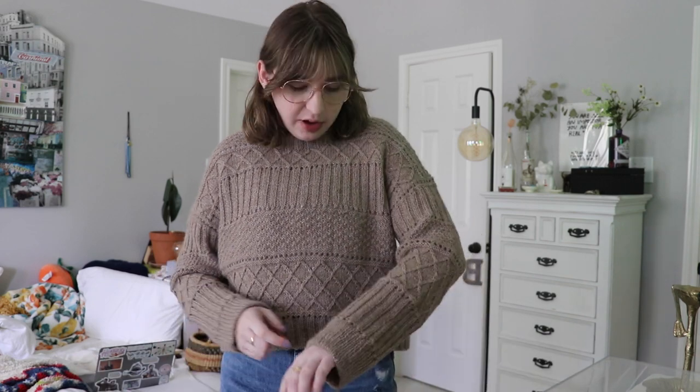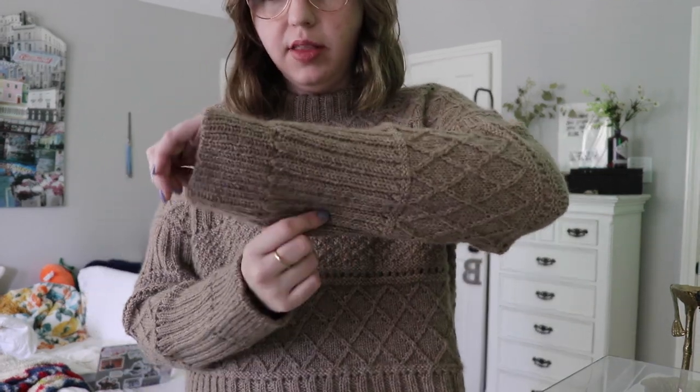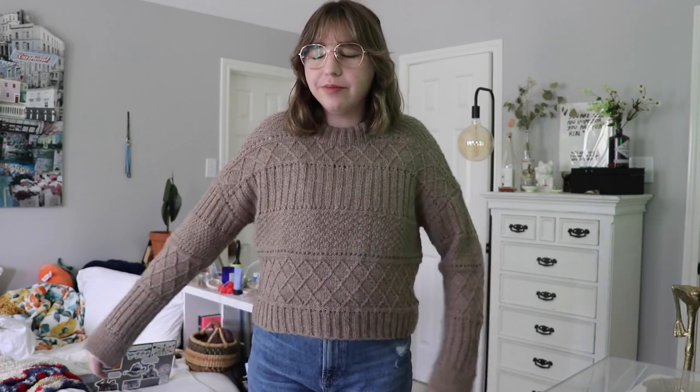And then I've also found with almost all the sweater patterns I've knitted, I've needed to lengthen the arms because I have pretty long arms. I am 5'8", technically 5'7½". So I added more rows in the 2x2 rib on the sleeves. I think I added about 12 rows. And I am so happy with this. It could not have turned out better.